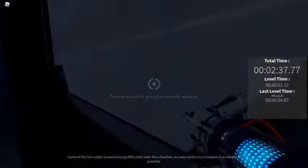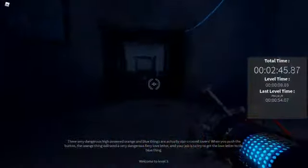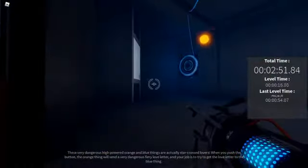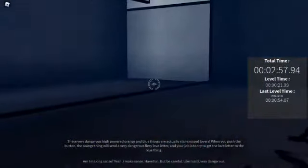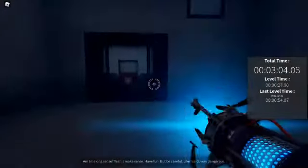Some of the test subjects were having difficulties with this chamber, so I was told to try to explain it as simply as possible. These very dangerous, high-powered orange things are actually star-crossed lovers. If you push the button, the orange thing will send a very dangerous, fiery love letter, and your job is to try to get the love letter to the blue thing. Am I making sense? Yeah, I make sense. Have fun. But be careful. Like I said, very dangerous.